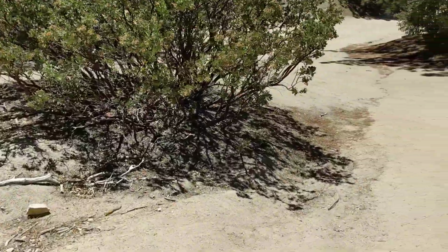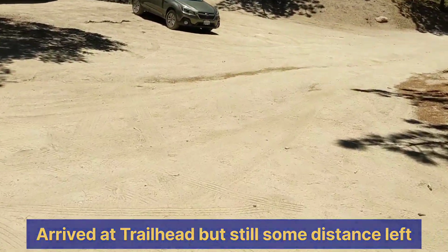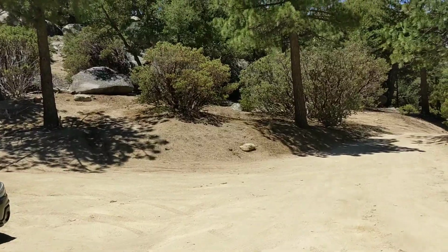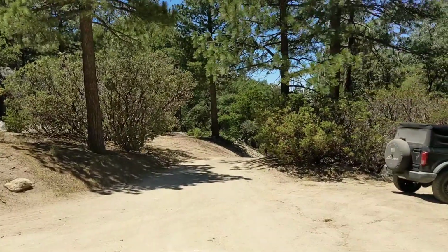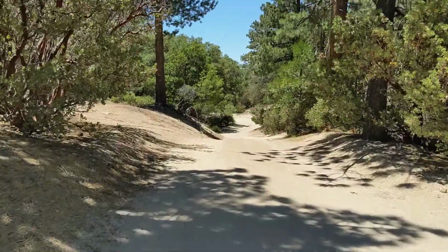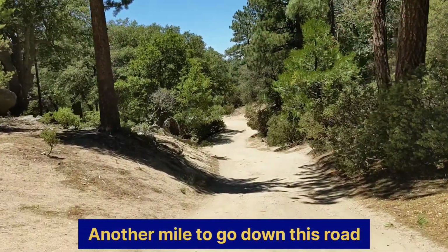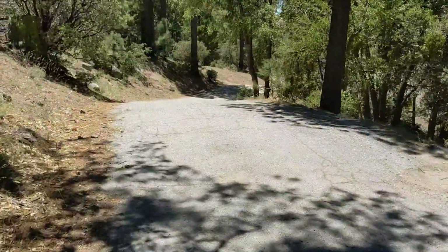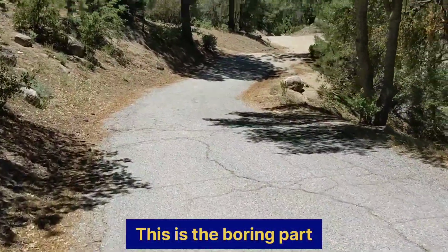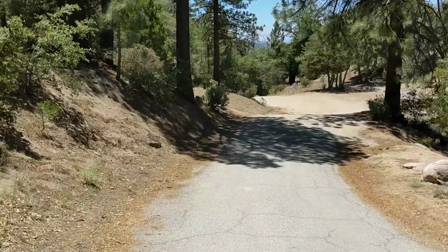Emerging from the South Ridge Trail, this is the trailhead. If you have a four-wheel drive, you can park up here, or you can make it up here. I have about another mile to walk all the way back down to the main road. Just going down this forest road. Up at the top is dirt, but here you have a paved road. It's very steep though.